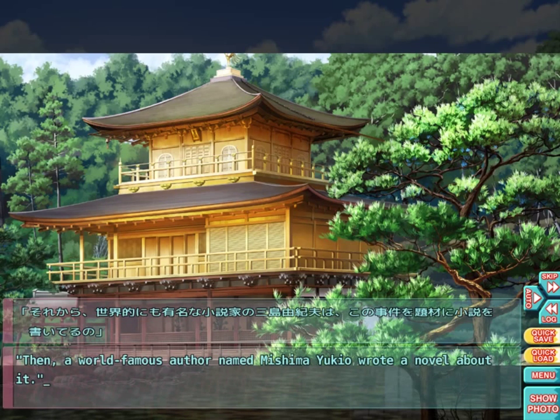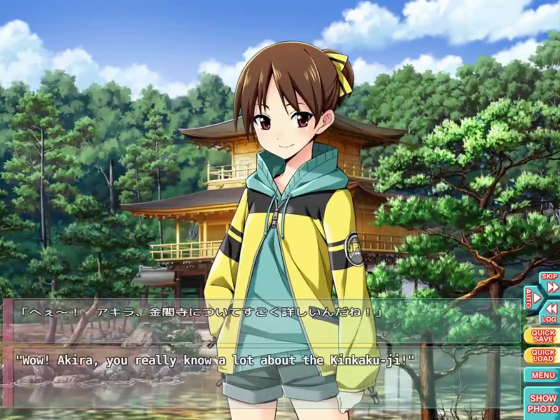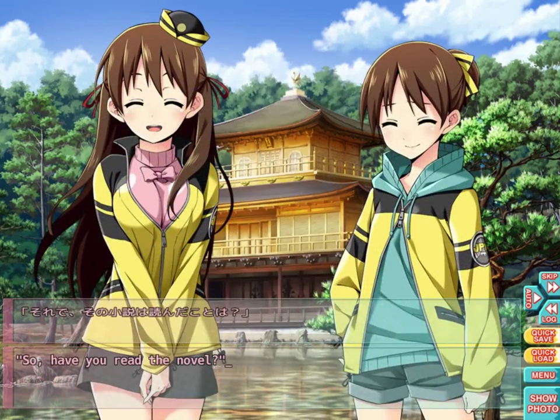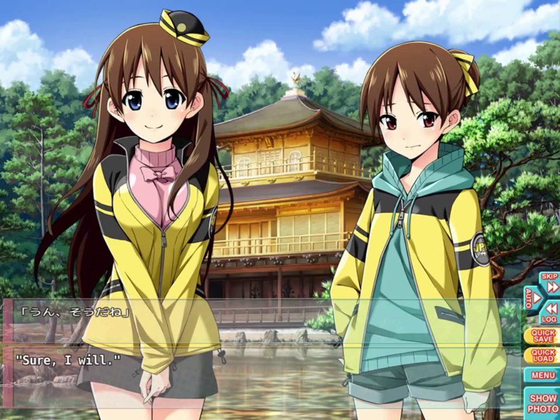Arson? You mean someone set fire to it? Yeah, that's what arson means. Then a world-famous author named Mishima Yukio wrote a novel about it. Yeah, that's a cool guy. Sounds kind of familiar. Fire in the temple. Fire in the disco. Fire in the Okonomiyaki bell. Wait. Oh, Yukio Mishima was that guy. Yep. He's pretty great.